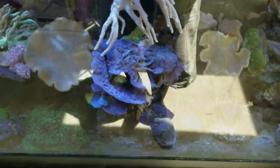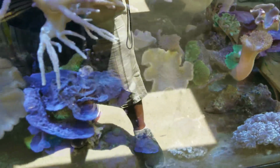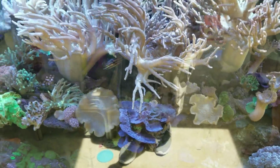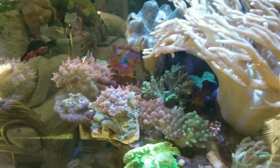Yeah. And what's interesting about it is it spreads on its own, and little pieces will pop off and then grow on the side of the tank where I didn't expect them, and in the back of the tank, where I don't understand how they settle in those spots and then just grow into nice colonies.